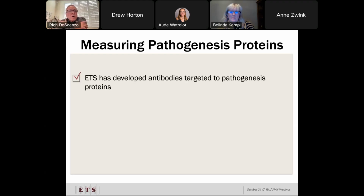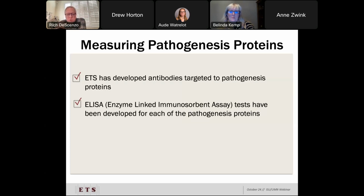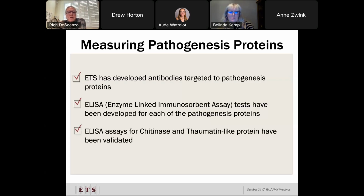Well, we wanted to look at this a few years back. I was more interested in whether these pathogenesis-related proteins could cause stuck fermentations, because after all, yeast are fungi. And so we developed antibodies targeted to the proteins. We developed what we call an enzyme-linked immunosorbent assay. So if any of you were doing COVID tests over the last 3 years or so, you're using an enzyme-linked assay to detect the presence of the viral coat protein or spike protein. And so it's a similar method where we're using an antibody which is specific to these proteins, the chitinase and the thaumatin-like protein.